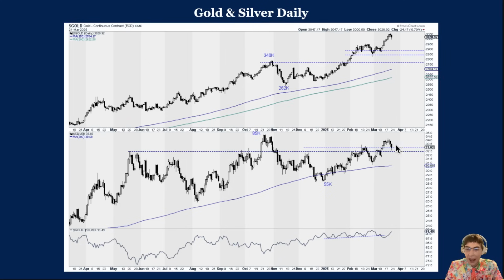Maybe silver can make another move here and another stab at 35. Maybe it needs to correct a little bit more before that happens. But this has just been a really slow grind here, moving higher. And so it would be nice to see if silver can get to 35 on this move.